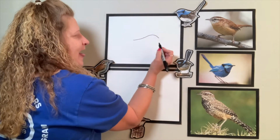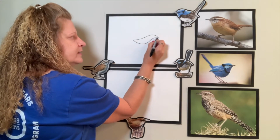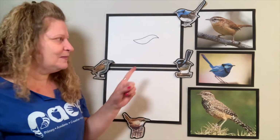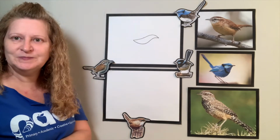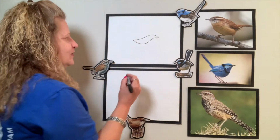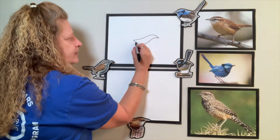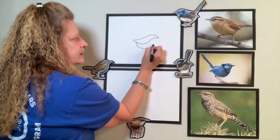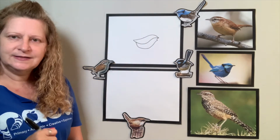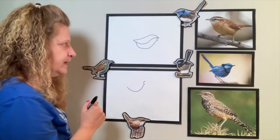Awesome. All right, and then the next thing that I'm going to do is I'm going to make another curve just like this. Well, that's starting to look like the wren's body, but not yet. There's more. So let's draw that now. Awesome. All right, and then we're going to draw another one, and this time we're going to come down to about right here. So you can put a little dot right there, and we're going to go down and around and up. But watch this. We're going to stop, and then we're going to make a curve. All right? So I'm going to draw that down here. So I drew a curve, and then I drew another curve going this way.